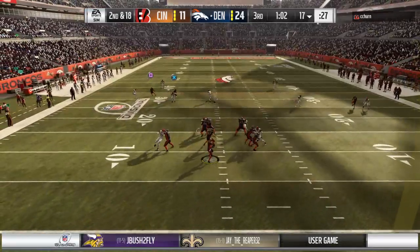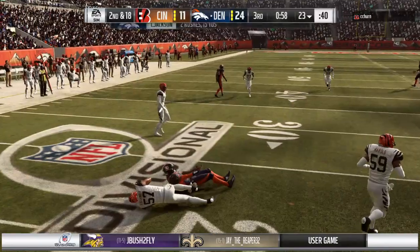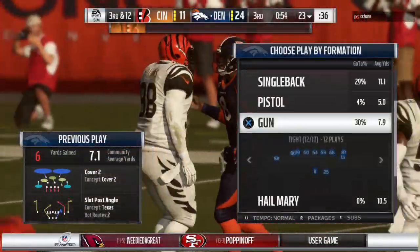On 2nd down, Jackson being chased out left. 6 yards there off the scramble, but it'll still leave him with a 3rd down.